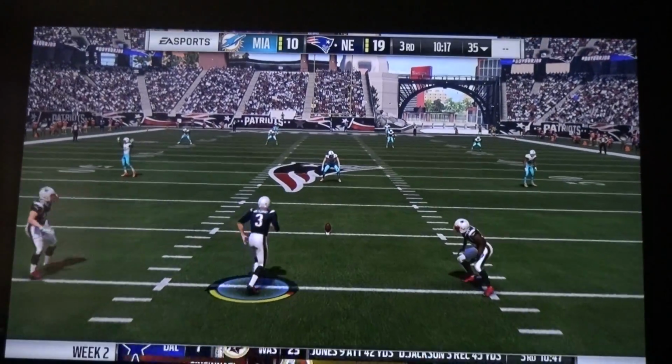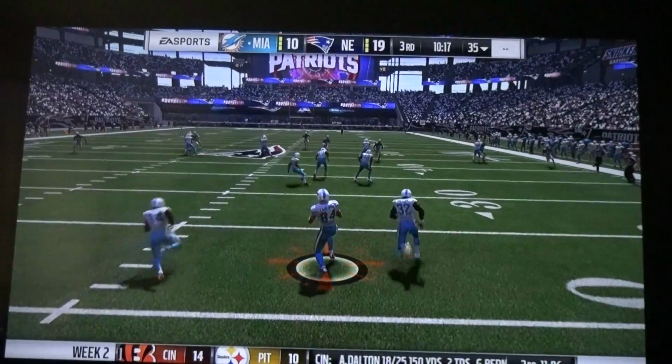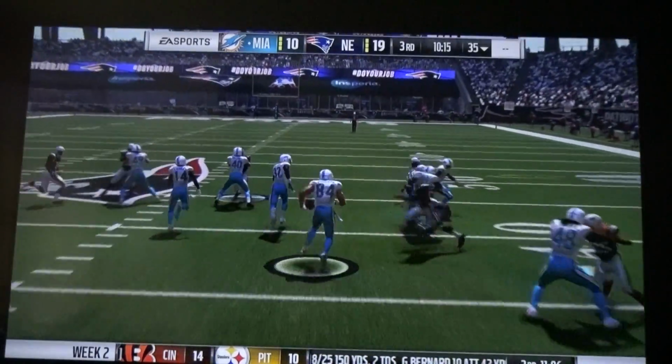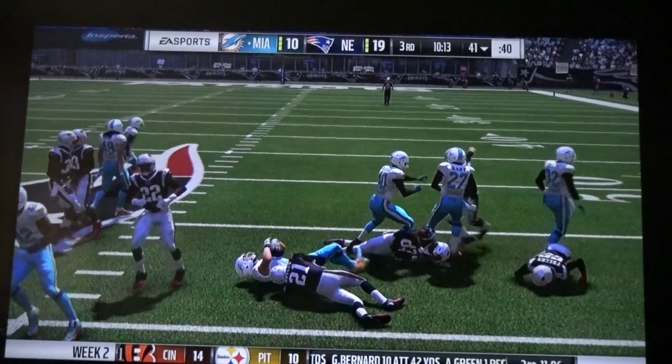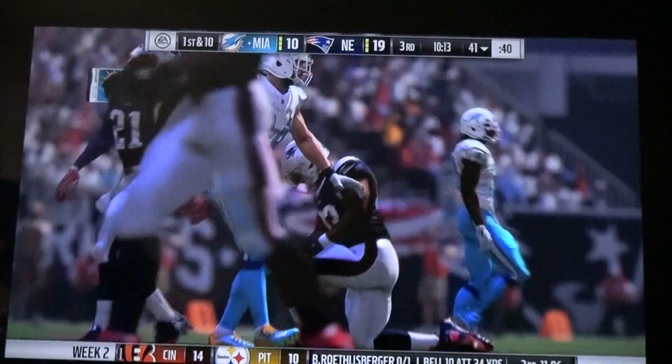Gostkowski now converted for 3. Now he'll kick this one away. So a very short kick here. This will be taken by one of the up men. And they'll be set up with good field position here as he gets this up over the 40-yard line.